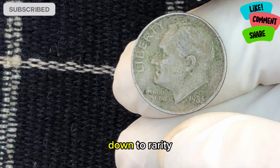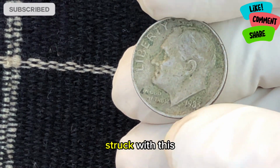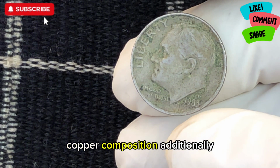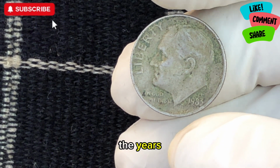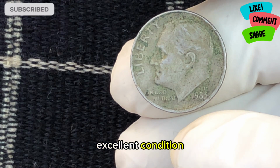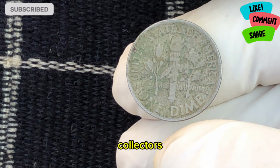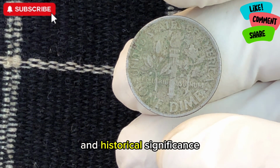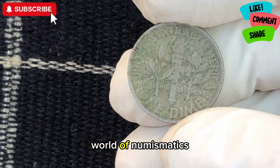It all comes down to rarity, and the fact that only a few coins were ever struck with this experimental copper composition. Additionally, the coins that have survived over the years are often in excellent condition, which further boosts their desirability among collectors. The coin's rarity and historical significance have combined to make it one of the most coveted items in the world of numismatics.